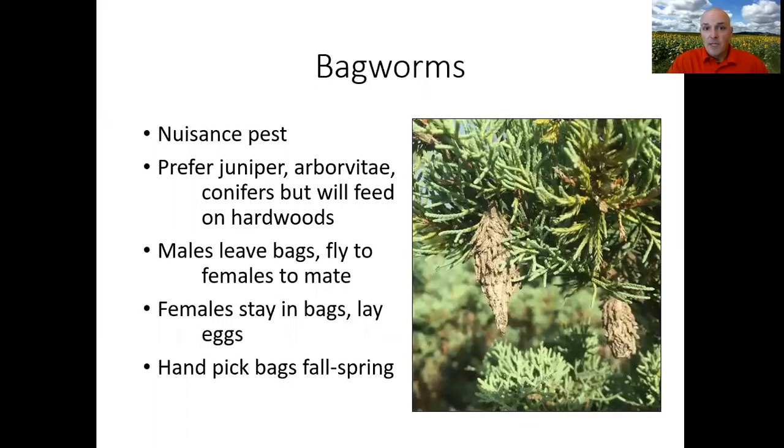Bagworms are very common. I would guess a lot of people have seen these things. We call this a nuisance pest, right? It can come and it can go. It prefers juniper, arborvitae, and conifers, but we will see it on hardwoods. I saw one on my black gum out here in the yard just the other day.